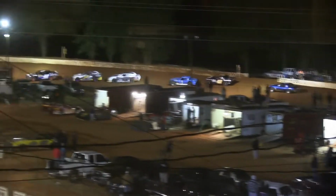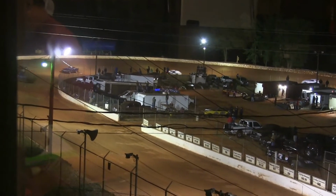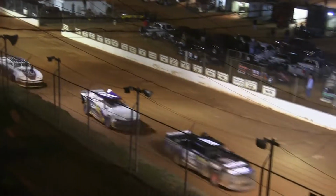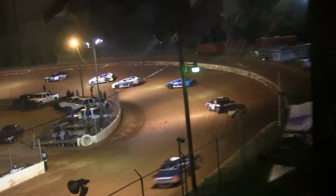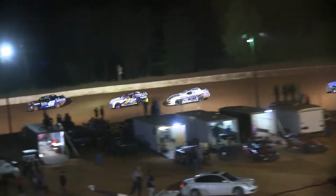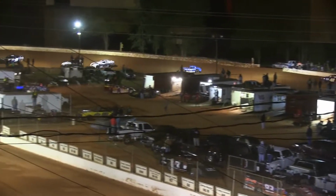Field down into turn 3. And the green flag is out. Roberts will lead them down. And it is a top 3 breakaway with 3 laps to decide it. Roberts up to the high side off turn 2. McDaniel with Beckham about half a lane lower than him as they work their way down into turn 3.